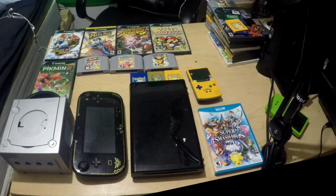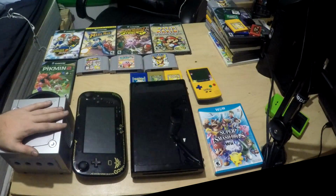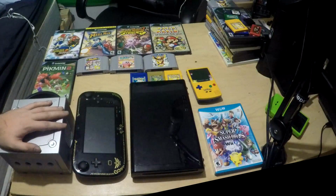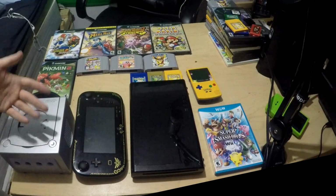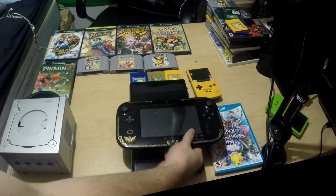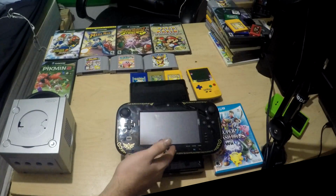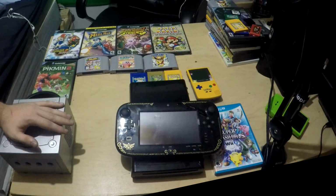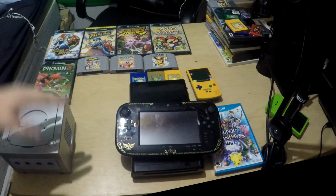So, at the end of the day, for $110, I got all this, right? The Wii U game system, I have no idea what I'm going to do with this. I'll probably take it to a game shop, maybe see how much it will cost to get fixed. The Wii U Gamepad, I'm fairly certain it's basically just the screen. So I'll go off and get the screen fixed. And for the Game Boy, I've already fixed that, and the Pikmin 2 actually works.